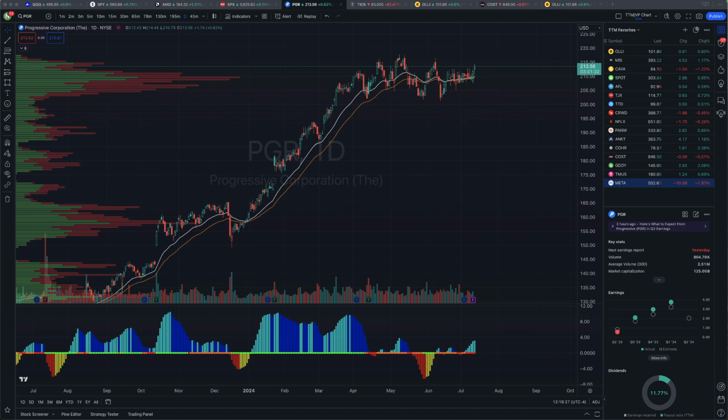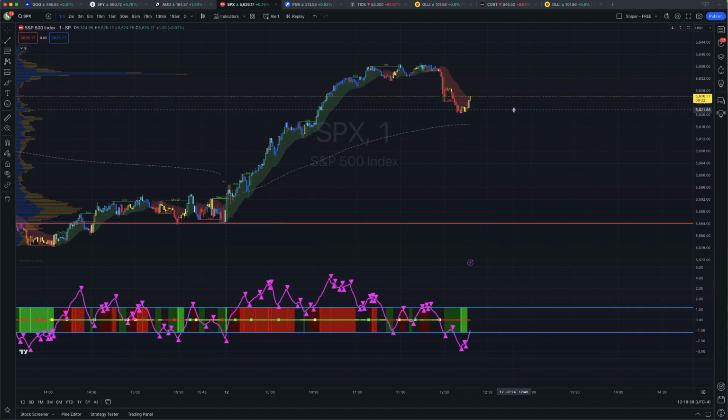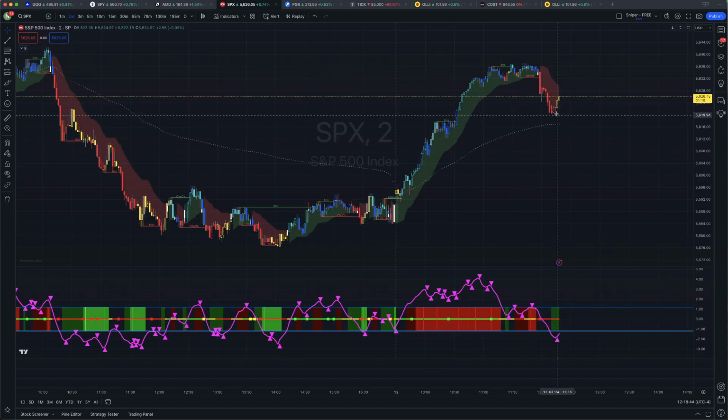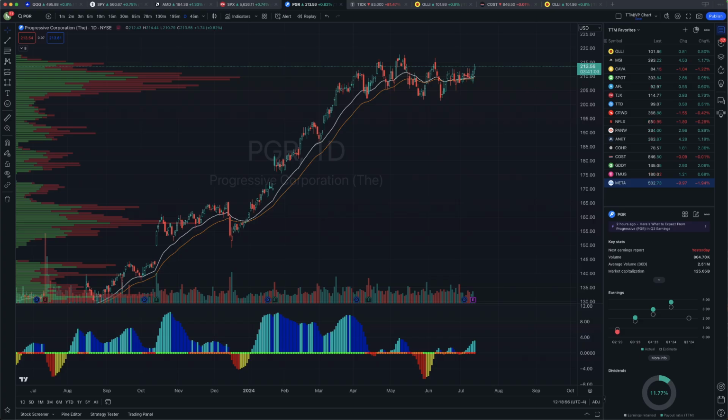I feel like I'm missing snipers here on the SPX as I'm going through. Oh yeah, I did just miss a good sniper. On the 2-minute chart here on the SPX, yep, that would have been a great sniper right there. No mind, there are plenty more where that came from.